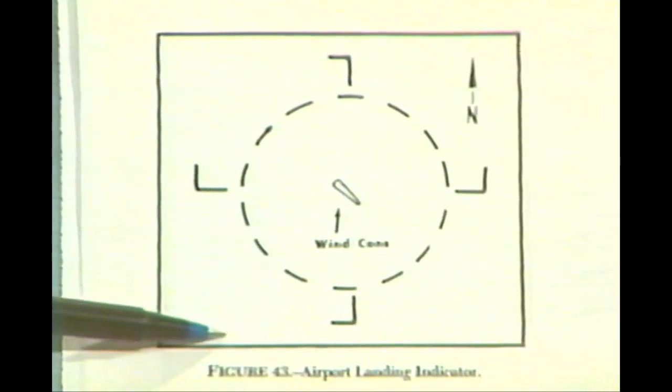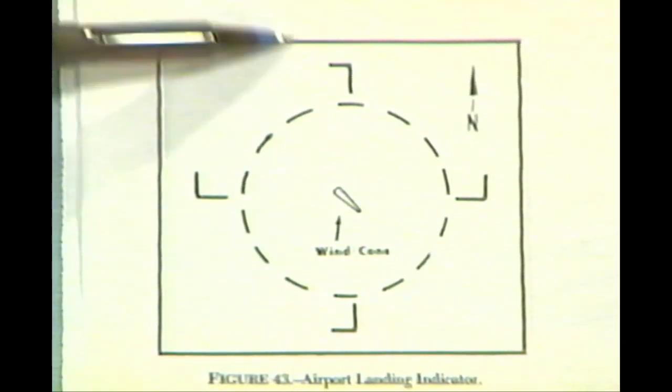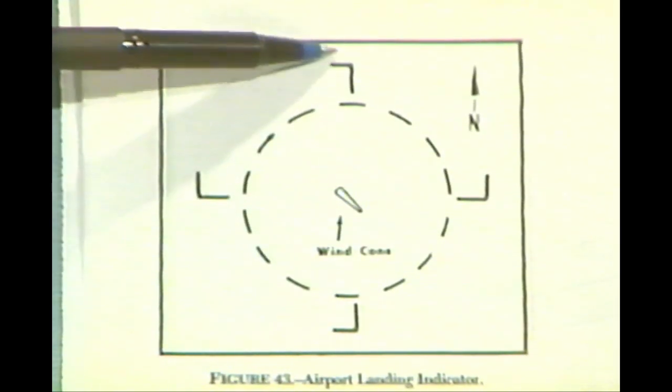Okay, we've talked about the wind and which runway we're going to use. Now let's talk about which direction they want us to make our turns. We know that standard traffic is left turns and non-standard traffic is right turns. We can see here that if we were making an approach to the north, and we have north marked on the chart here, we would make left turns. If we were approaching to the south, we'd make right turns.